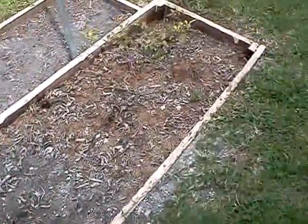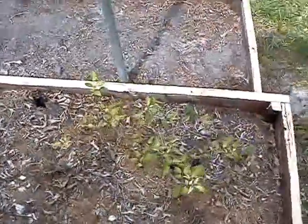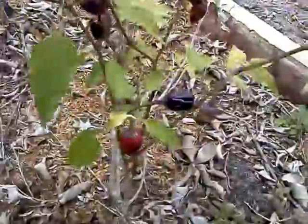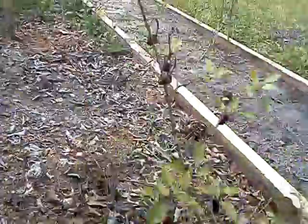Just cleaned out the black scorpion tongue area. There's only a couple of them left. We're going to put some more in. There's still some nice looking pods on there. I let them get dry on the plant, whatever. Like I care.